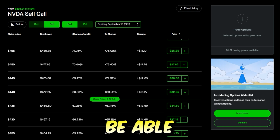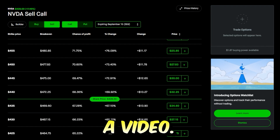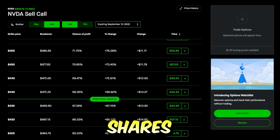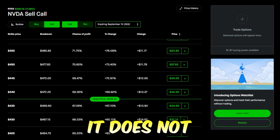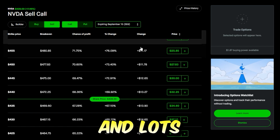Now, once again, to be able to sell a covered call of NVIDIA, you would have to own 100 shares in NVIDIA. And keep in mind, you can do this with pretty much any stock or any ETF that you currently own 100 shares of. It doesn't need to be Apple. It does not need to be NVIDIA. I'm just using these two as an example because they have lots and lots of different options within them.